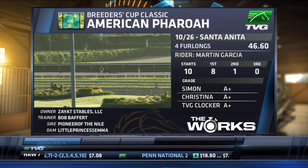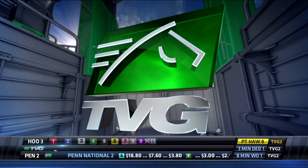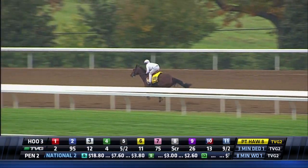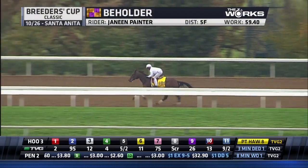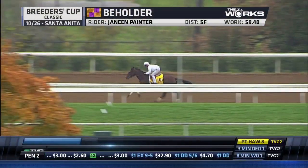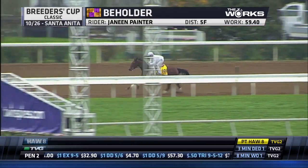American Pharoah attempting to win the Breeders' Cup Classic, just like the new stallion to Hillendale's roster, Keeneland now added to their already powerful stallion roster out there. As we continue on the works presented by Hillendale Farms, we now go to the main competition, at least in most handicappers' minds, for American Pharoah, Beholder.